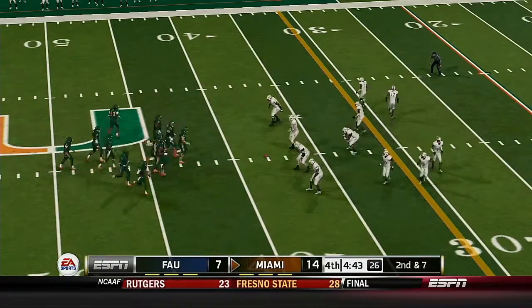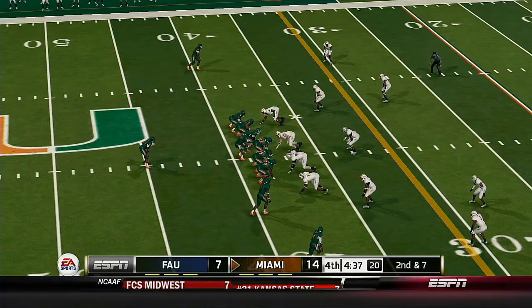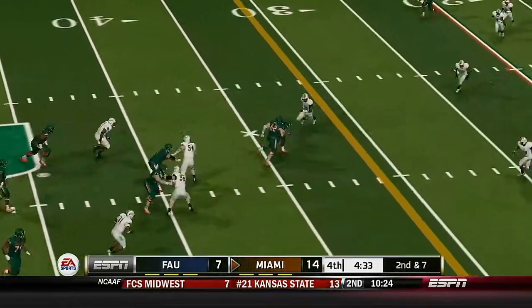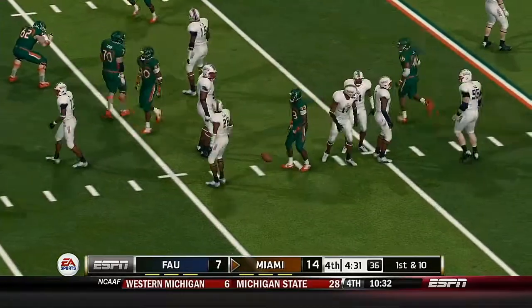From the 38-yard line, second down. Watch 15. Watch 15. Mike 15. Ready. Black, nine, fires out quickly to the tailback. And he's tackled around the 27-yard line.